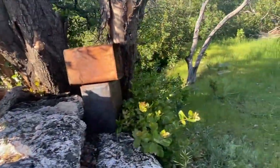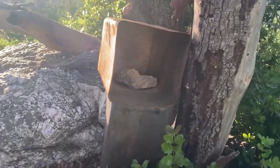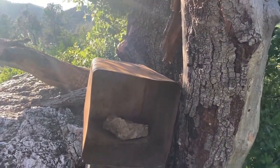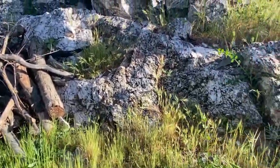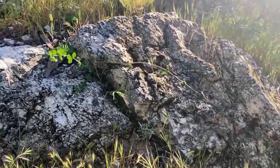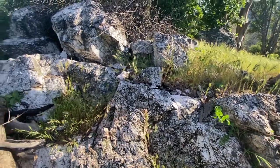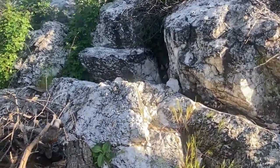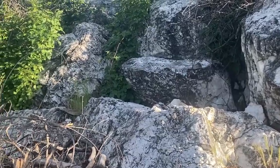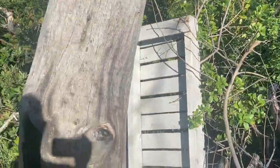Come back here. Found these tin cans, which I thought was pretty cool, amongst the boulders here. We at first thought that was the regular geocache, but then this is the quartz that they were mining. So lots of poison oak out there. Lots of poison oak, no joke.